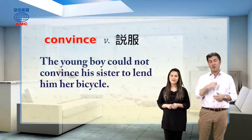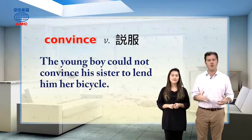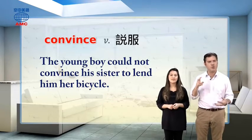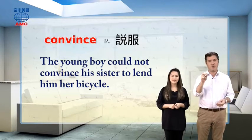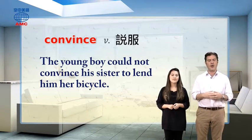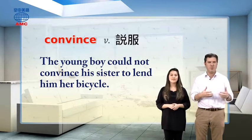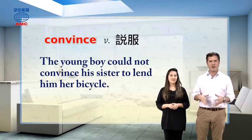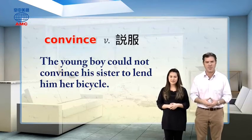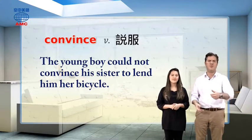Here we have this verb to convince. When you convince someone, you are using words to persuade them. You are using words to change their mind or to get them to do what you want them to do. Okay, so if you're trying to get your friend to come to the movies with you when they're not in the mood, you can't really say, come to the movies or I'm going to hit you. No, that would be terrible. No, you'd have to use nice words, come on, it's going to be fun. It won't be so much fun if you stay home.